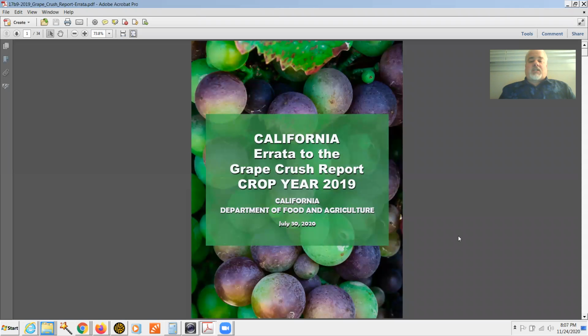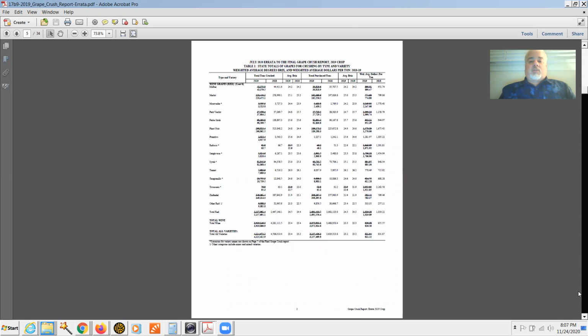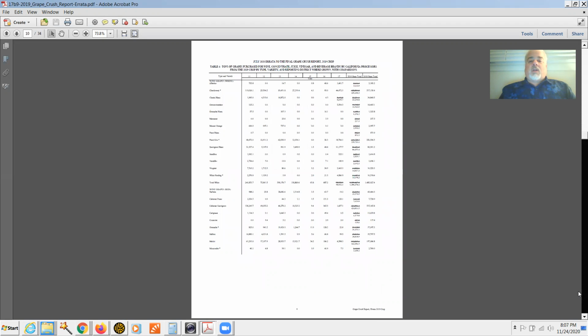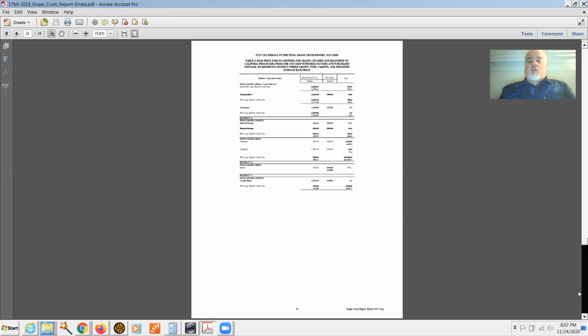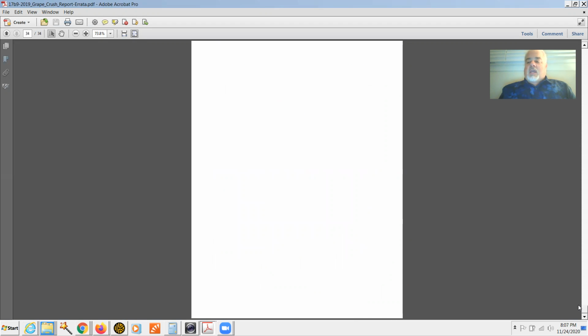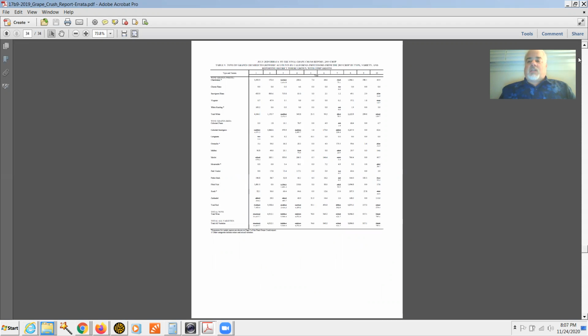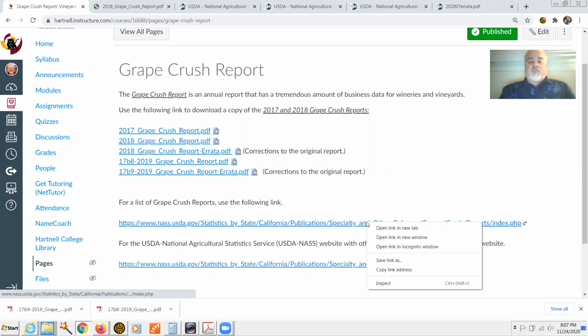Here's the 2019 errata report, and again, it shows some of the basic stuff, and you can read the details, but it's a shortened version of the Grape Crush report with tables that have been corrected, and you have to look at it in detail to see what's different. You can also download them in other formats.